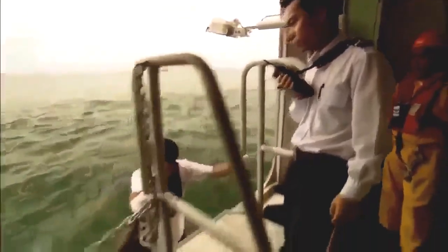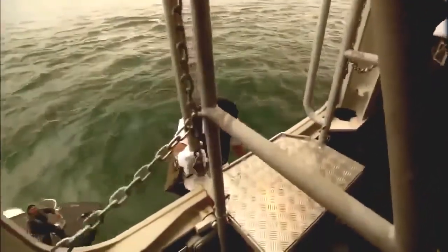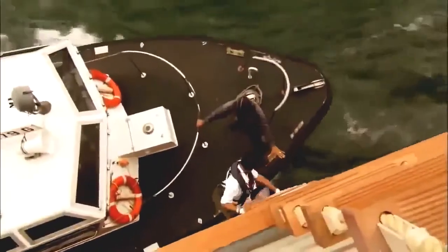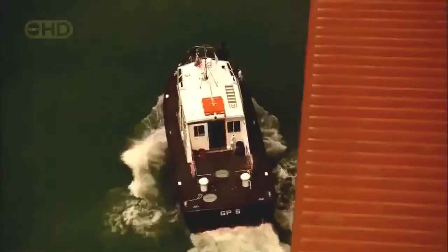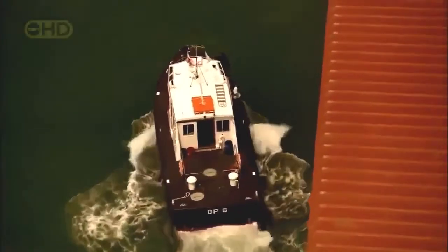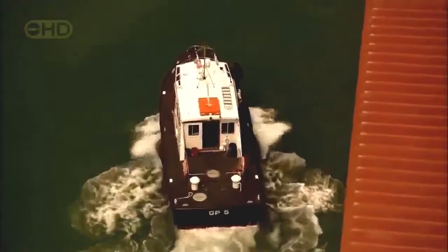It's a transfer that involves a hair-raising climb, followed by a brave leap to the pilot boat, all at a speed of over 8 knots. One slip could be his last. By his calculations, it's a leap of faith that he performs as many as 8 times in one working day.